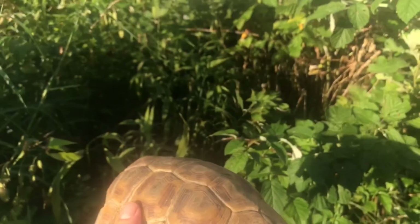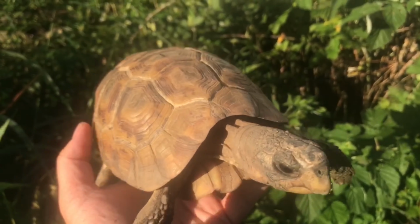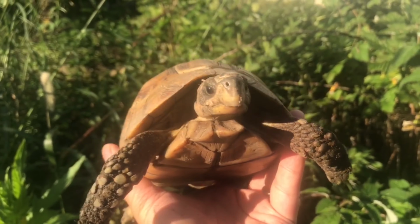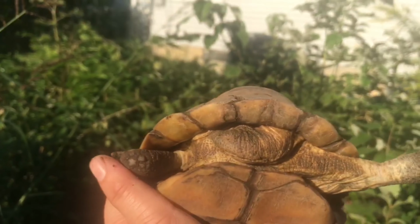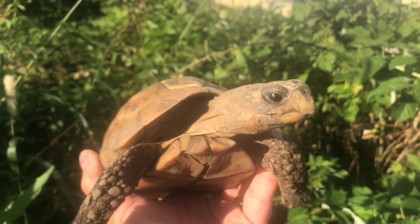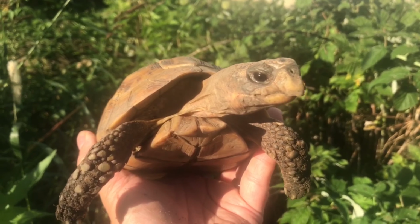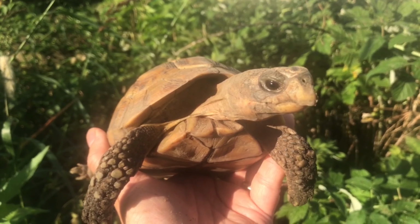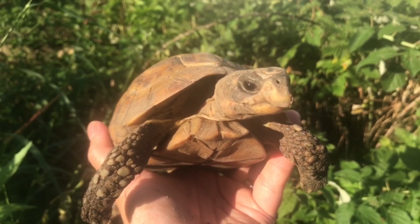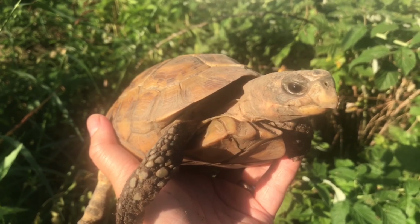Now, sometimes female Westerns can have a very slight indentation on their plastrons, but when you look at the tail, I mean, that tail is tiny compared to those males that I just showed you. So this is my other female that I will pair up with the male that you just saw, and they are anxious and ready to go, and we're going to see more of that right now.